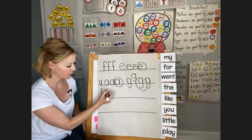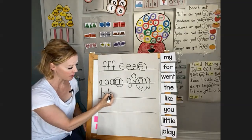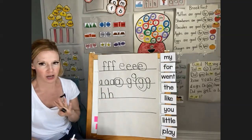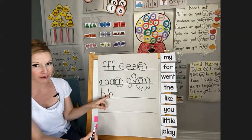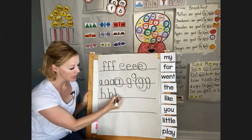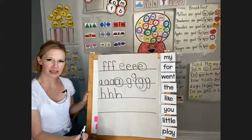Okay, my turn. Straight line down, touch the bottom line, come up and make a hump. Ooh, let me show you something, guys. Pause for a second. This is what I see a lot, and I kind of did it already. A lot of times when you guys make an H, you go like this, and then you go like this. Do you see how there's like this gap right here?